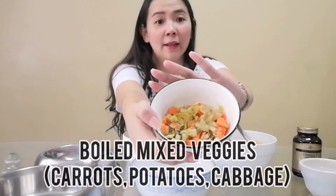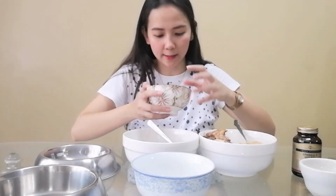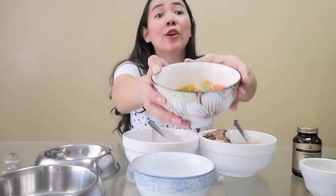Tapos meron po akong vegetable toppings. Yung mix po today is cabbage. We have cabbage, carrots, and potatoes.